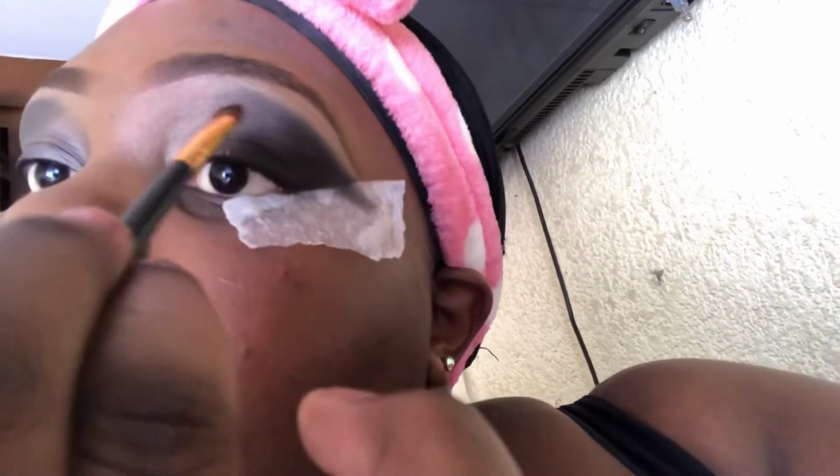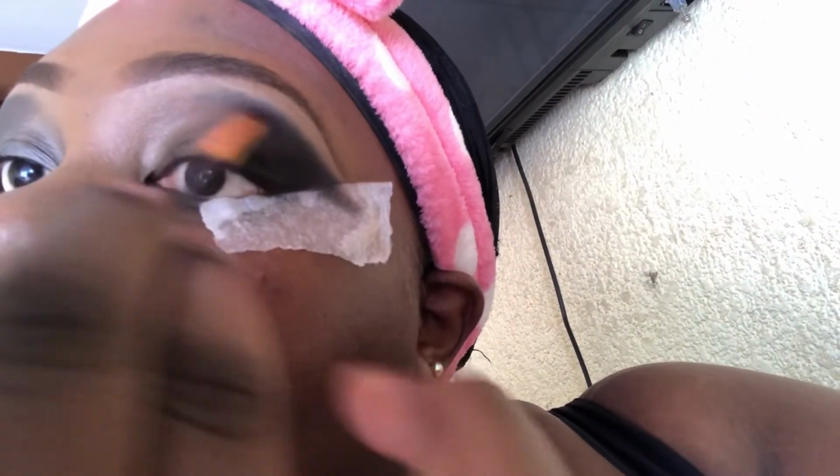Guys, it's going well. I think I'm gonna leave it here. Yeah, what do you think? I think I'm gonna leave it here. And then concealer with the gold. Perfect. Okay. Here we go, guys. This is what I decided to do. I also did this side. You see?